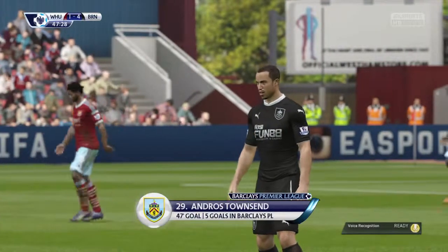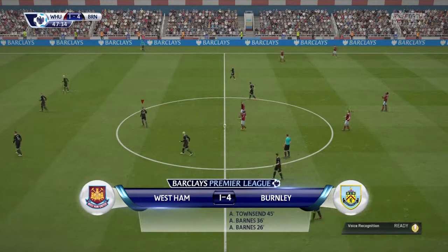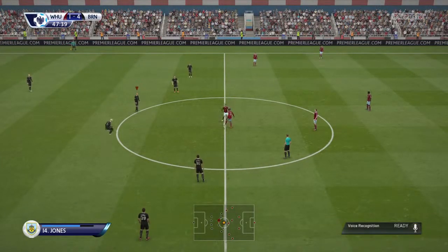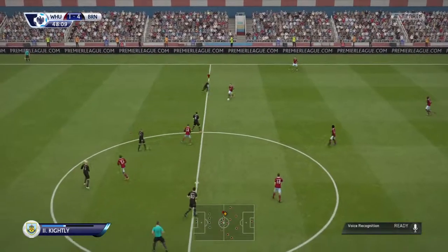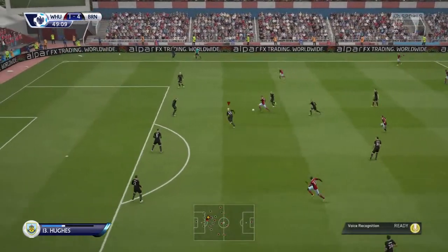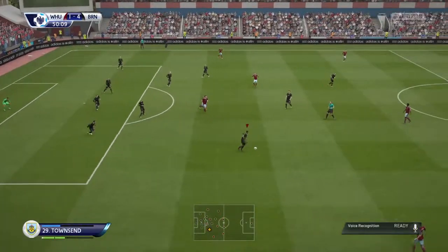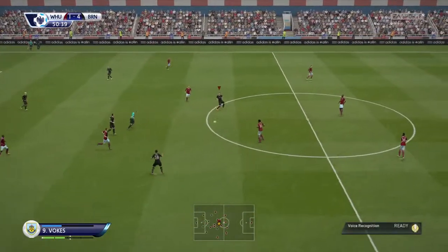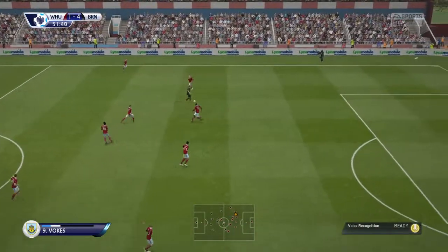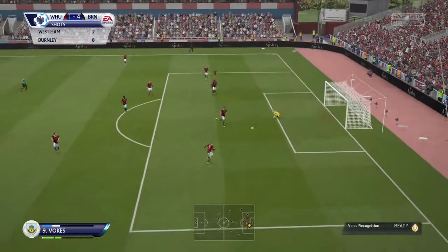Well, Burnley have certainly done their bit. Nice way to bring up the 5th goal of the season. 4-1 to the Clarets. And West Ham now, surely it's damage limitation. Jones, Townsend, Barnes with 2, Townsend with 2. Folks yet to register. Here he comes again. Folks just taking his time, seizing the moment, having a shot. Good save by Adrian.